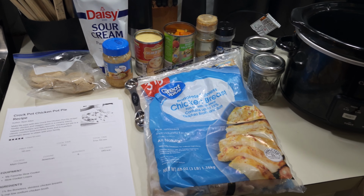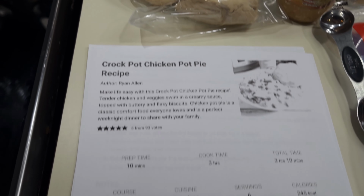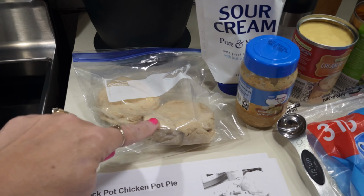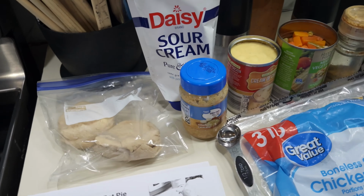We're about to start a meal in the Crockpot. Crockpot Chicken Pot Pie. I'm just doing half the recipe. Didn't think we needed all of it. I've got a couple of biscuits out of a can of Grands biscuits that I had left over. I'm going to go ahead and use them with this recipe.